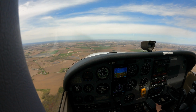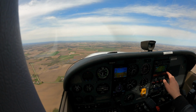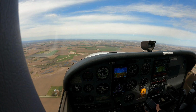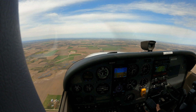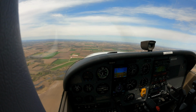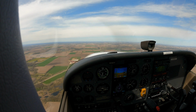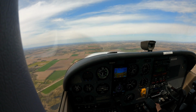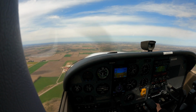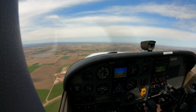Now where are we going? Rio. Rio? So it's 94C, 94 Charlie is the airport that we're headed towards. So Rio, Wisconsin. Okay, just want to get an idea. Oh, okay, yeah, it's coming up. So we'll overfly the airport, and then we'll enter a traffic pattern. We'll do a grass landing there, soft field landing. Oh, nice.